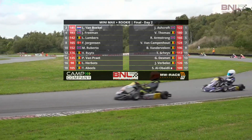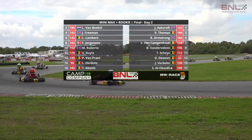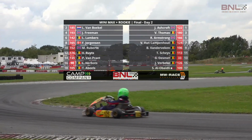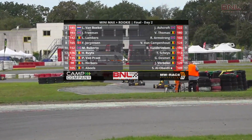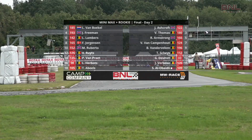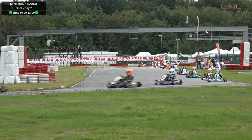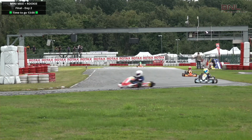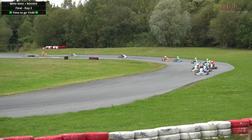and then Pauline van Preet, Jeff Verbeek, Leon Herbols, one of just a couple of Qatari representatives here this weekend. Saif Al-Obadili, and then Tristan Abiels from Belgium completes the 18-strong grid as we go into our formation lap ahead of 13 minutes plus 1 lap of racing at this 1.45-kilometre circuit here at Racing Kart JPR in Ostricourt in northern France.